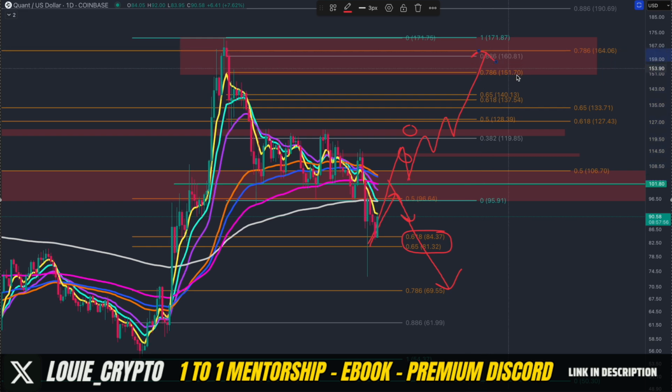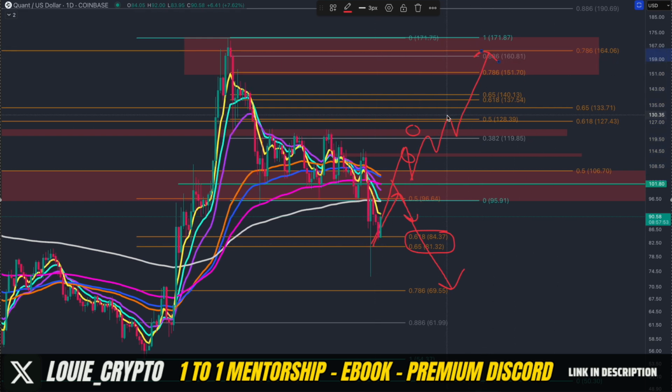And then heading into this area over here. I wish it'd move up like that. It's just not going to. But I'm just showing you the reclaims of the levels that need this level, this level, this level. And that means getting up into there. It will not move like that.